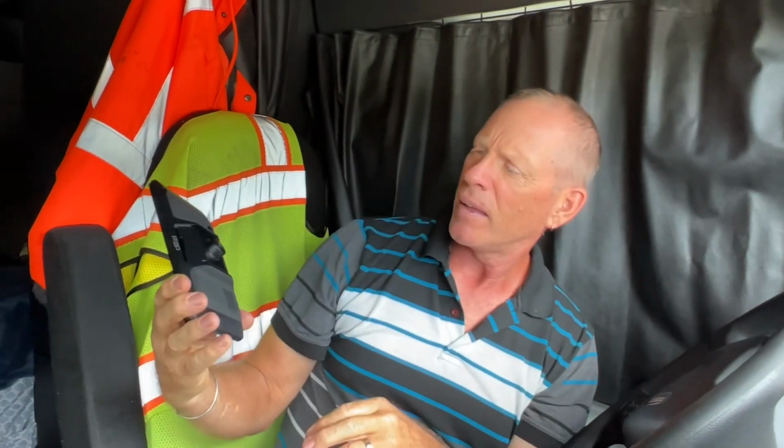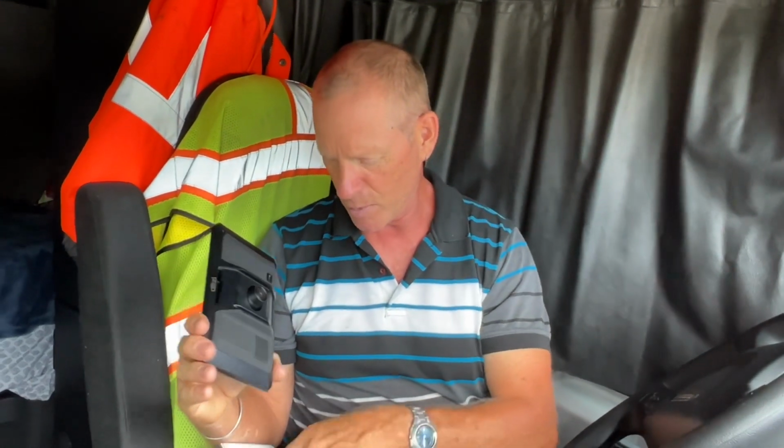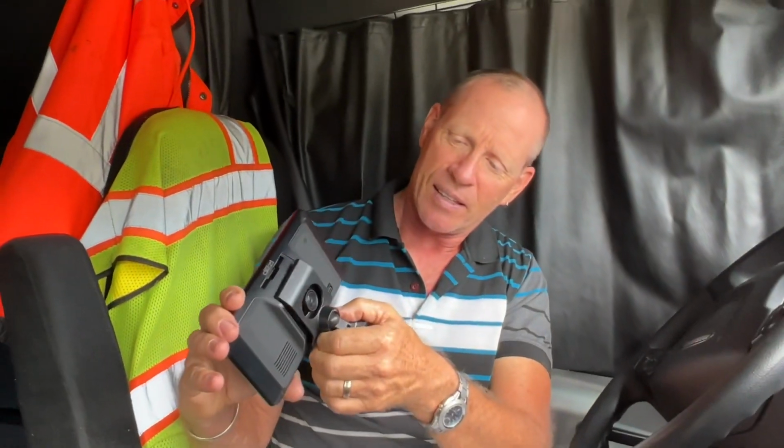Yeah. And I wonder how that's going to mount. I don't think I can use my same mount, because then it would block the camera. So there's got to be some new hardware in here. Oh, this is going to be fun. There's the instruction book. Don't need that. There we go. Oh yeah, see?